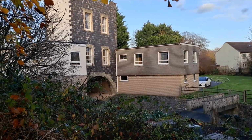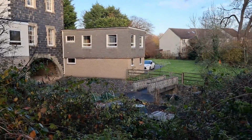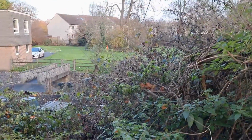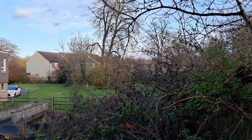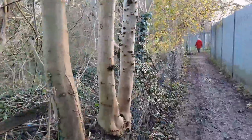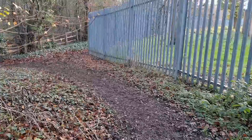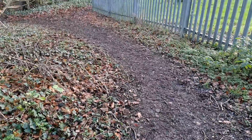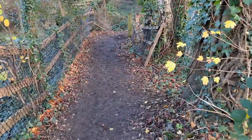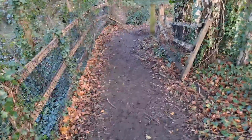They've obviously built extensions either side. They've got a vegetable garden this side of the stream and lawn over the other side. On we go. I wasn't quite sure what was going on here. My wife's just gone round there and through a gate there. It looks like we can just go round this way anyway. It is very slippery and muddy underfoot though.